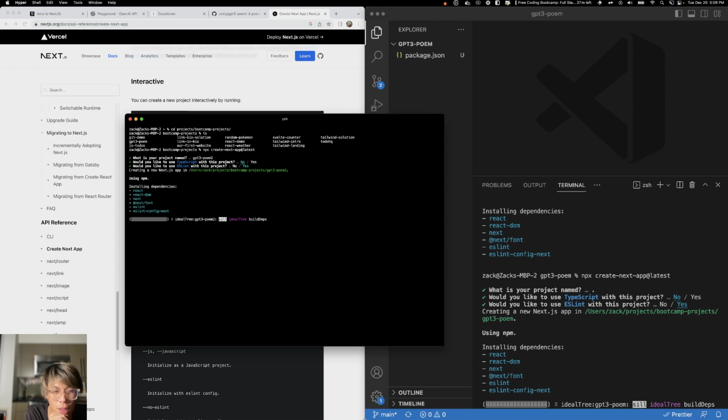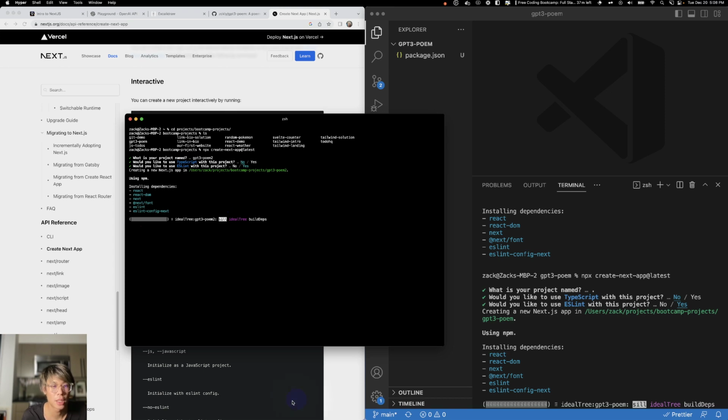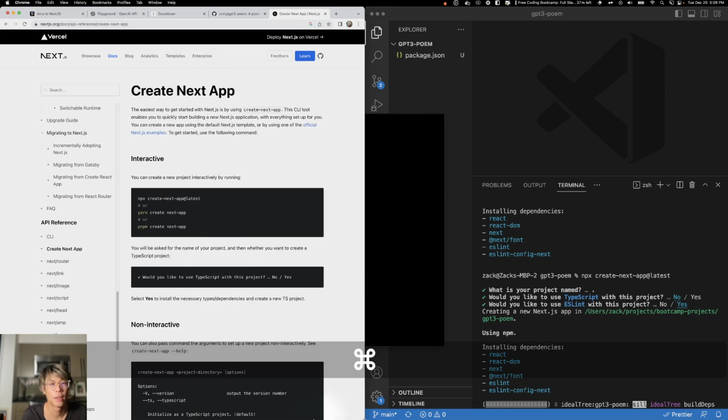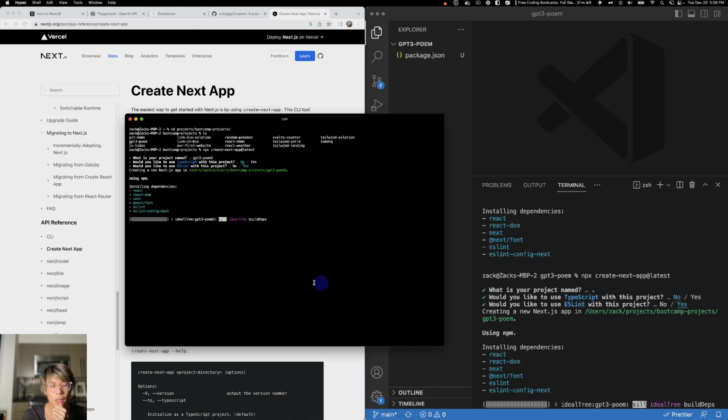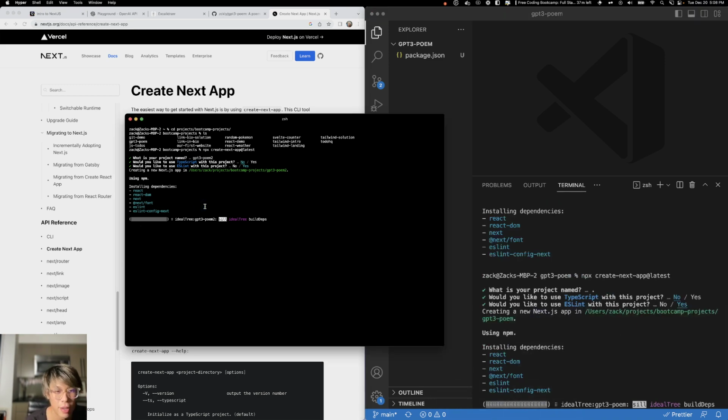Interesting. So they seem to be hanging on the same step. We're having some problems here getting NextJS set up. It's super weird. Yeah, it's just hanging for me. I'm curious to see if anybody in the chat, if you guys are also doing the same project, if you guys are also having trouble with NextJS, or if it's just my internet.